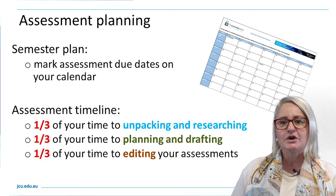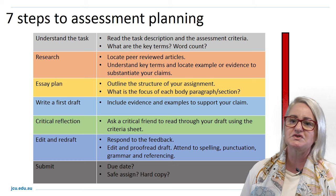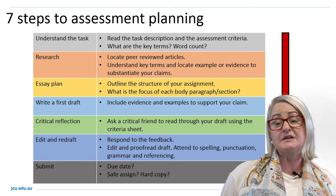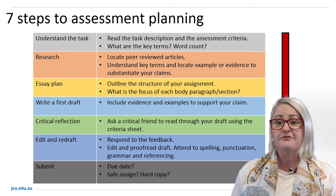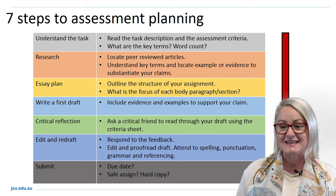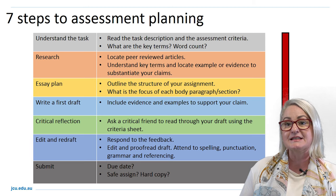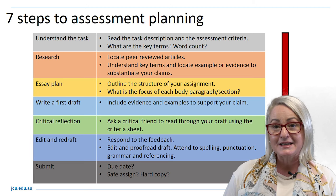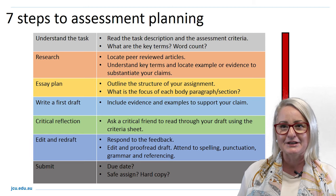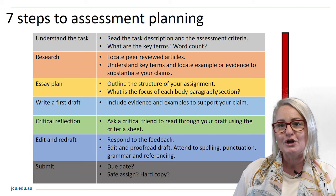So, in terms of meeting that deadline, successful students do a number of things through the assessment planning phase. The very first thing that they do is unpack or try to understand the assessment topic or question. And that is reading task descriptions, marking criteria, unpacking the marking criteria, and making links to subject-specific learning outcomes.